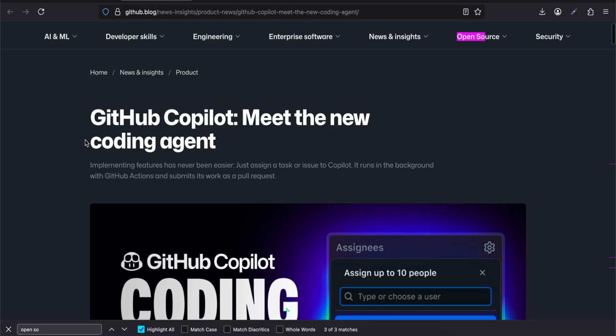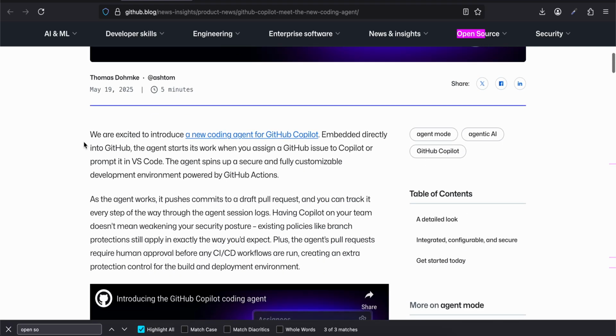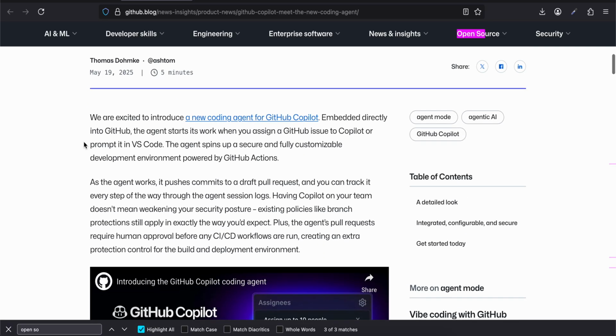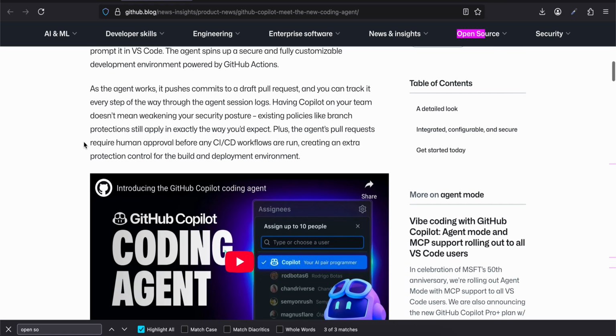But apart from being open source, it also introduces a new coding agent. So let's go through this blog post. We are excited to announce a new coding agent for GitHub Copilot embedded directly into GitHub. The agent starts its work when you assign a GitHub issue to Copilot or prompt it in VS Code. The agent spins up a secure and fully customizable development environment powered by GitHub Actions. As the agent works, it pushes commits to a draft pull request, and you can track it every step of the way through the agent session logs.